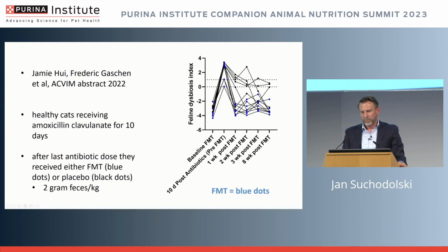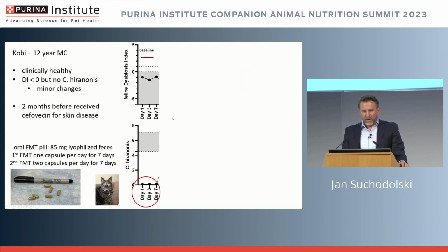Versus those in blue, they receive FMT 1 day after the last antibiotic treatment, and you can see pretty much all of them recovered quickly. So again, it depends really on the underlying process. If we have antibiotic dysbiosis and the gut function is probably normal, we can recover them pretty quickly. And that's why it's important, because when we look at risk factors, we're not going to do long-term FMT in every cat, so we need to find modalities we can bring back, but it is important to understand that there are probably a lot of subclinical dysbiotic animals out there.